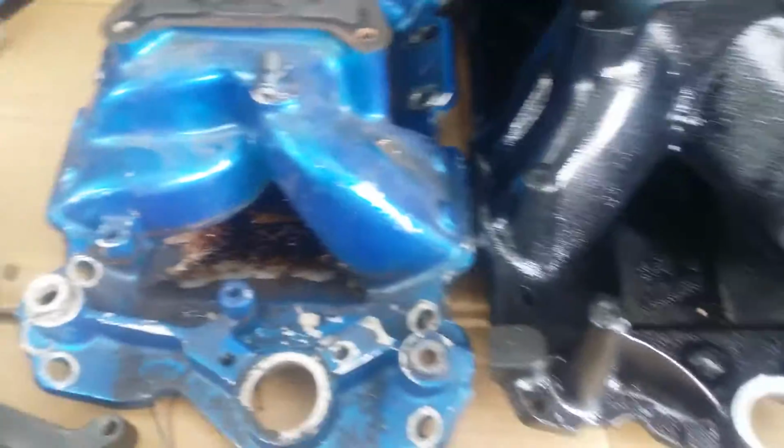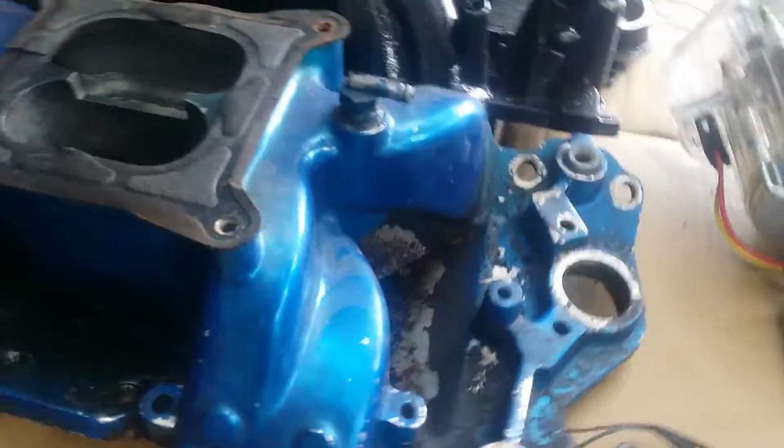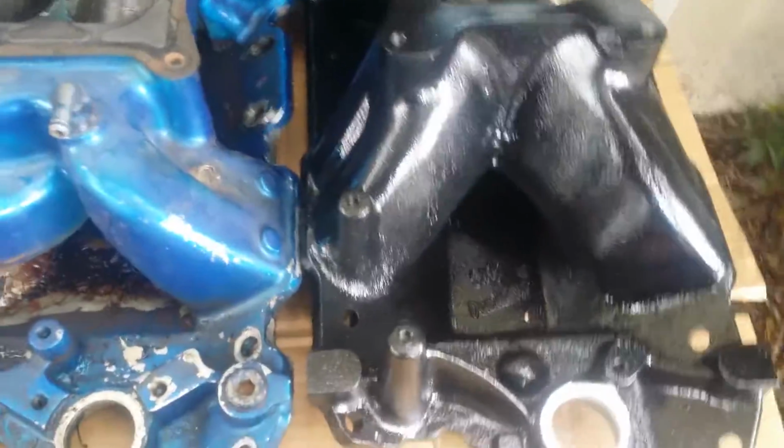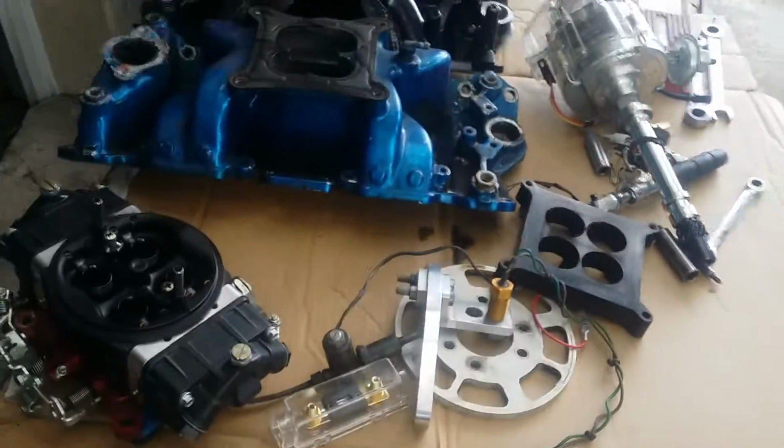The other thing is, this is full race. There are no vacuum ports like this one has, which with my turbo setup, I won't have much vacuum on the throttle, but on the intake of the turbo I have plenty of vacuum. I just gotta regulate it. So now I'm gonna get to the swapping.